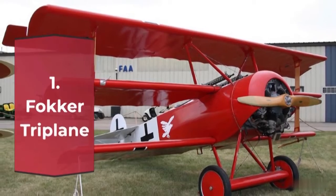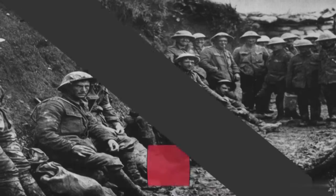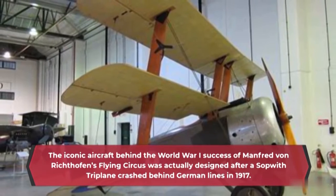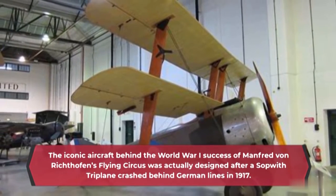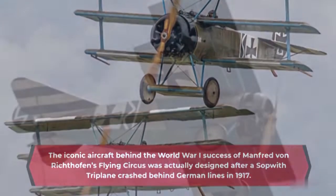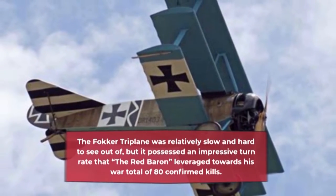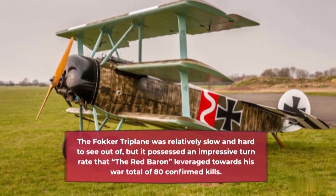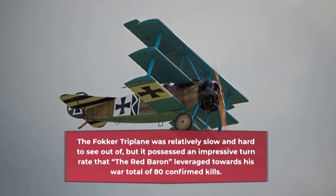1. Fokker Triplane. The iconic aircraft behind the World War I success of Manfred von Richthofen's flying circus was actually designed after a Sopwith Triplane crashed behind German lines in 1917. The Fokker Triplane was relatively slow and hard to see out of, but it possessed an impressive turn rate that the Red Baron leveraged towards his war total of 80 confirmed kills.